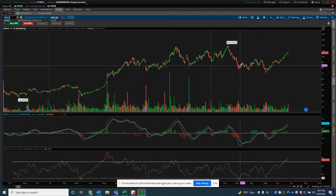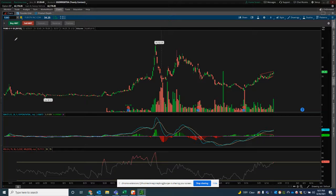Okay. Next one I wanted to chat about is FUBO. FUBO is doing great things. It broke up above resistance. It's right at 34.25. If it breaks above 35, then this is definitely a time to buy and to go. There is chances it is going to come down again. Whether it comes down a lot or just a little bit, but that could definitely happen.